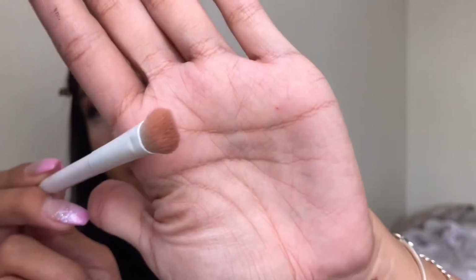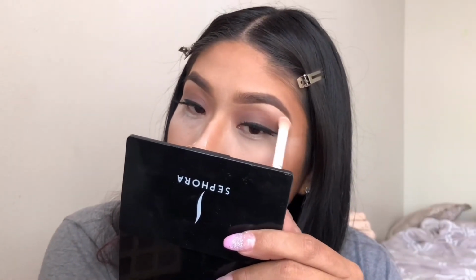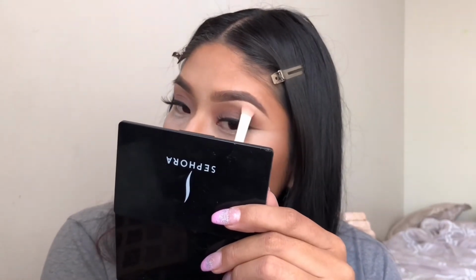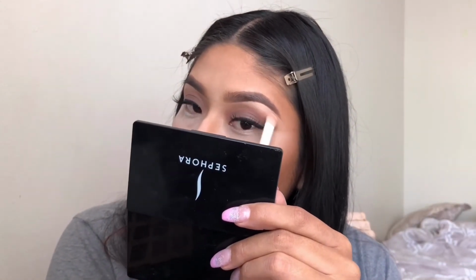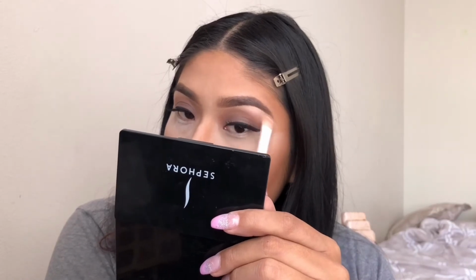This is how it looks. Fluffy, kind of pointed in the center. I'm gonna take the lightest color in the palette, usually it's like a vanilla shade. This is called Vintage and it's more white, not a sparkly white, but a matte white. Ooh, and I'm gonna highlight my brow bone. I'm using this just because I know it's a little fluffy and it can blend together with the color I used for my transition.